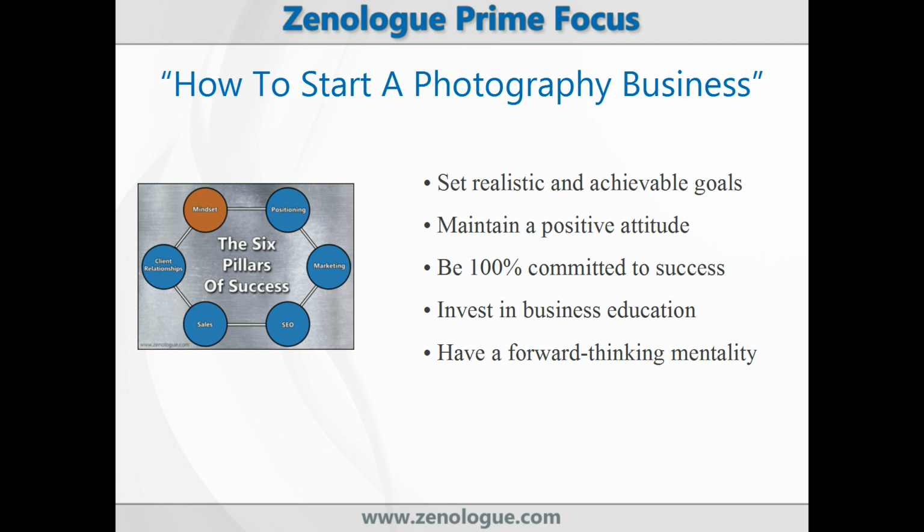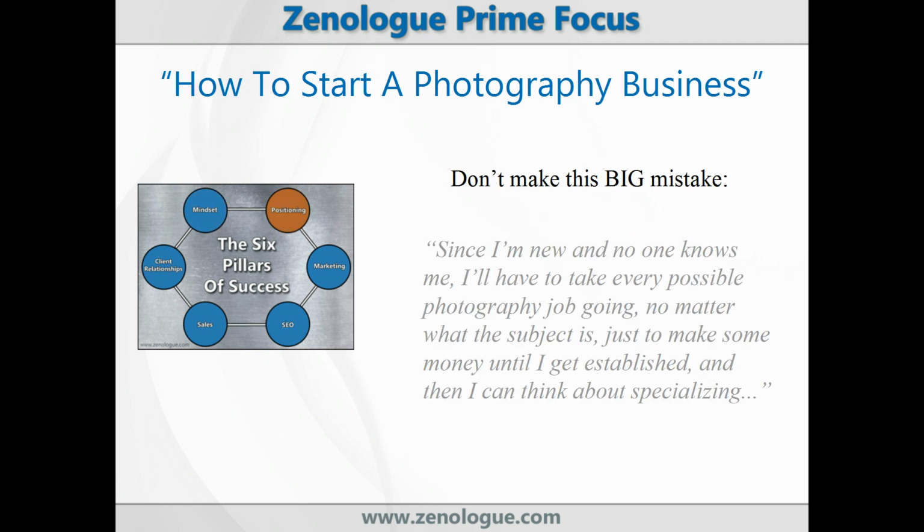And you need to have a forward-thinking mentality, which means that you're always looking to the future. You're always looking for ways that you can improve yourself and your business and your sales and your marketing and that kind of thing. Next is positioning.